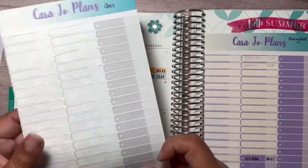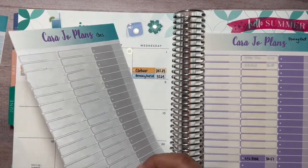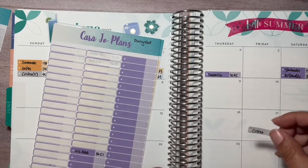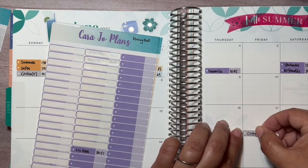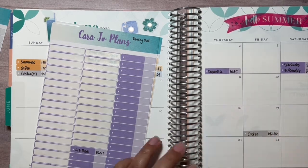Okay, gas. We got gas on the 17th, and I let it go down farther than I'd like to. So this was on the Yukon, and it was for $142.80.